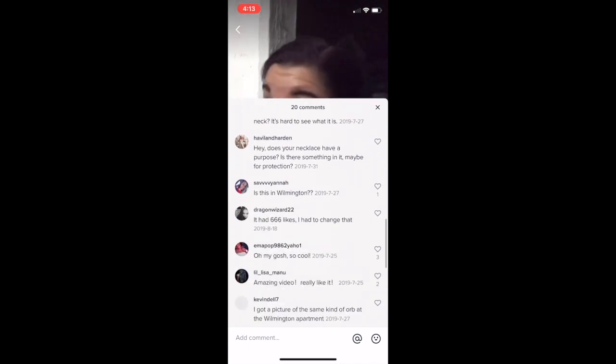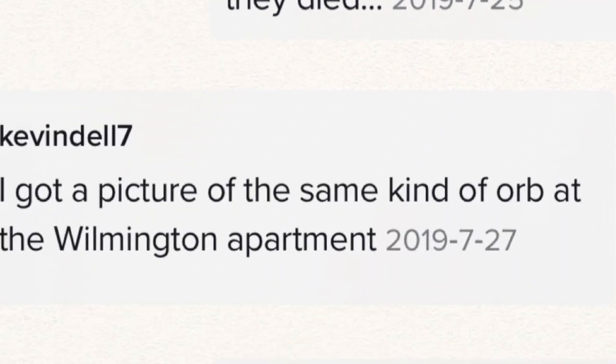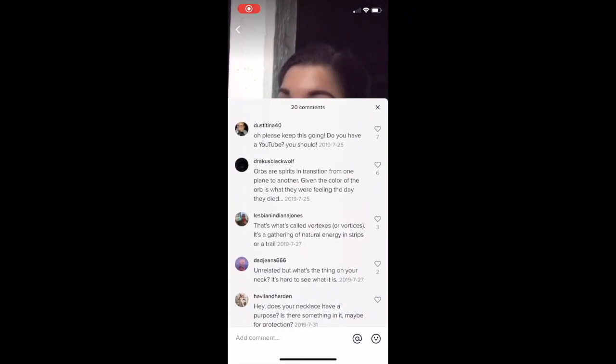So what is this? When I first posted this onto TikTok, people were seeing anything from what they described as vortexes, to orbs, to shadow figures. That's a lot more than I initially saw, so let's revisit the photo.